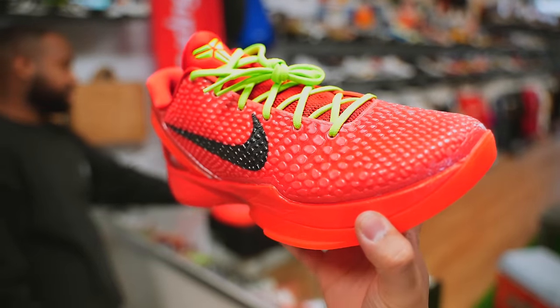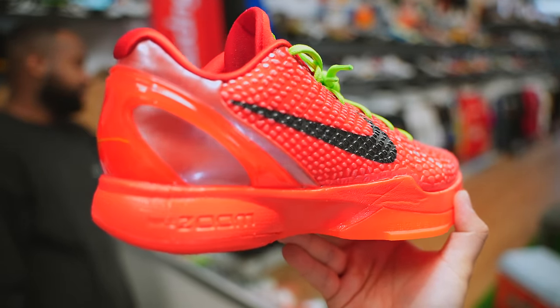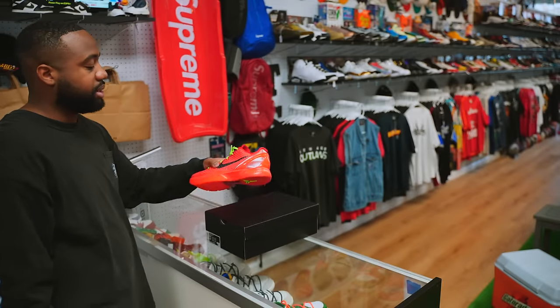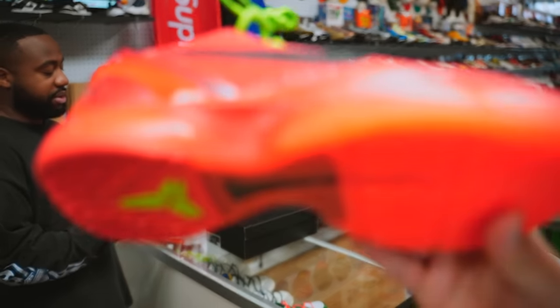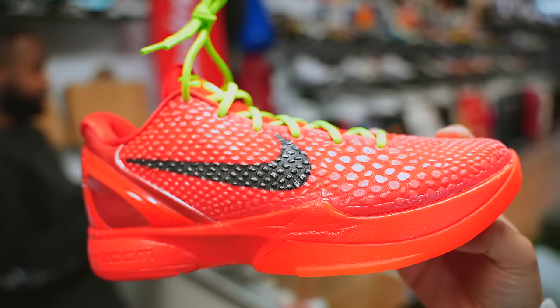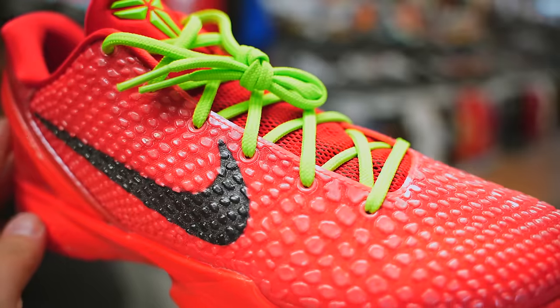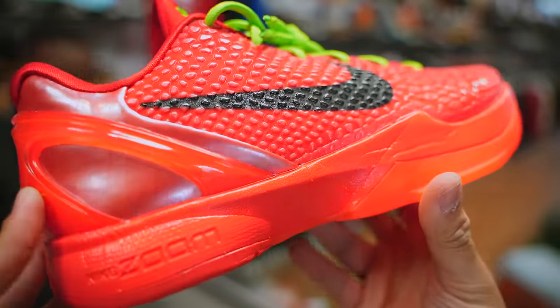But Kobe 6, the box does feel nice. It does feel like a reptilian type of box, where you can feel the scales and stuff like that. But again, Kobe 6, probably my favorite Kobe model. But me personally, I don't think I could wear a Kobe since he died. That's my opinion. It's not bad.